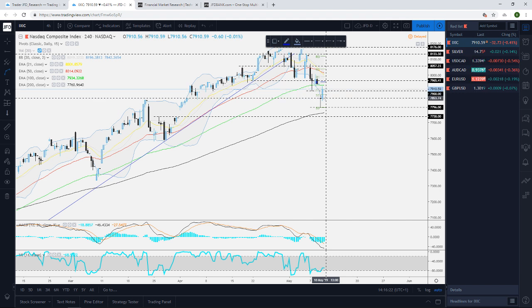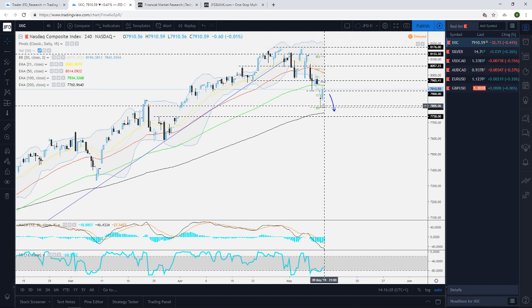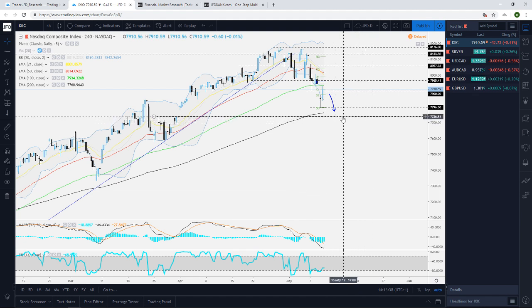We could see this one dropping back down and potentially traveling all the way towards yesterday's lows near the 7,796, and then potentially hitting this 200 EMA. But slightly below that, we have another good potential target near the 7,738 zone, which previously acted as a very good area of resistance, especially on the 26th of March and also on the 29th of March. So this time it could take the role of a nice support zone.